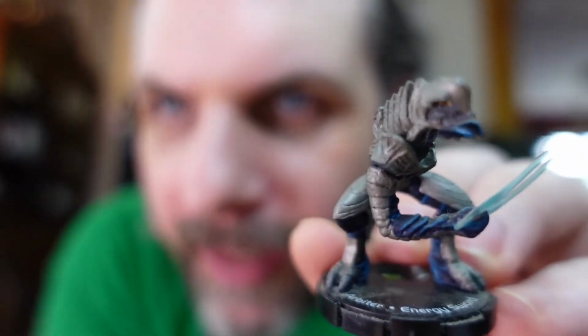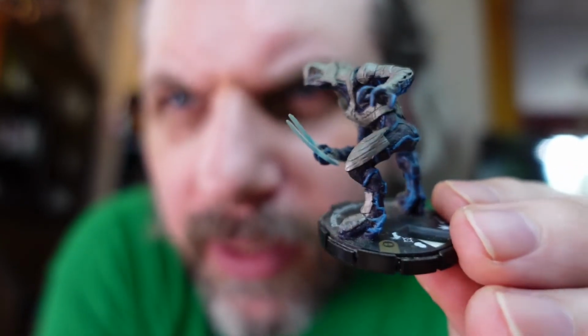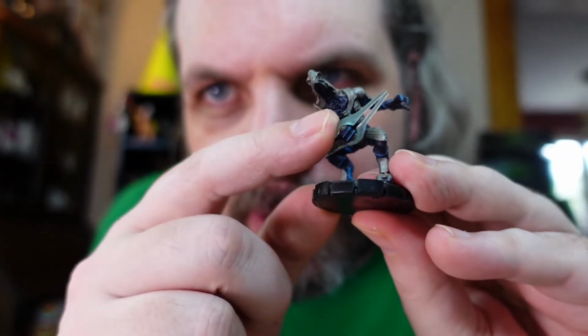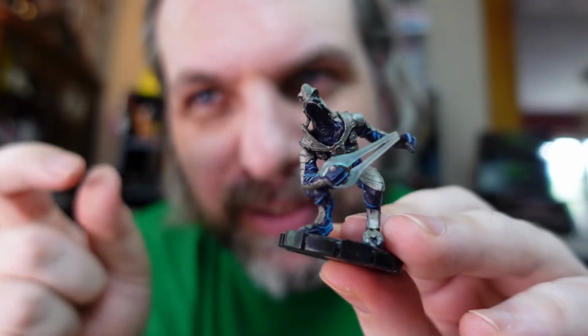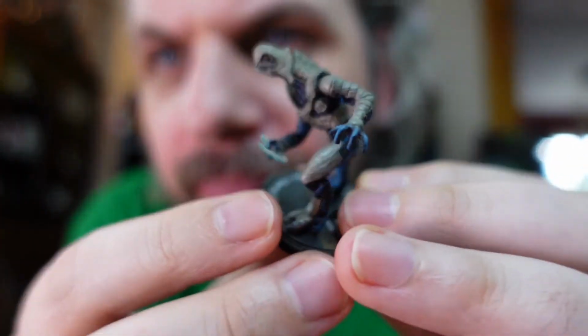Okay. This looks like another Halo HeroClix. I wouldn't have known that other than this weapon, which I believe is a Halo weapon. I found one of those in a video a long time ago, and I'm like, this looks familiar, I don't know what this is. And then it dawned on me: that's a Halo thing.